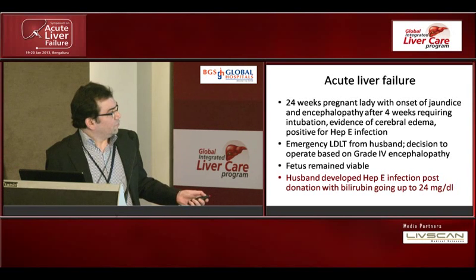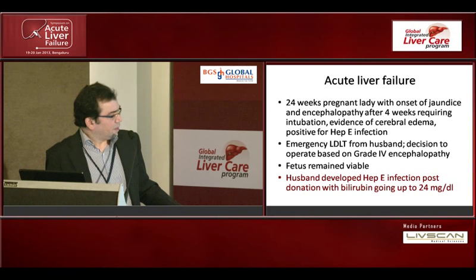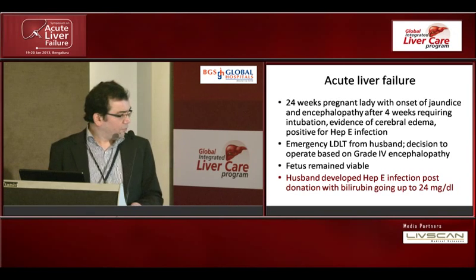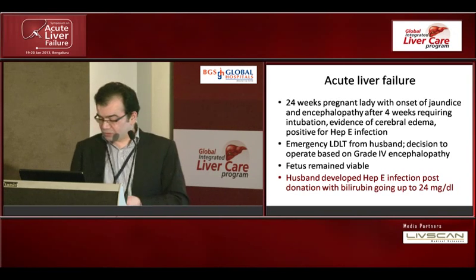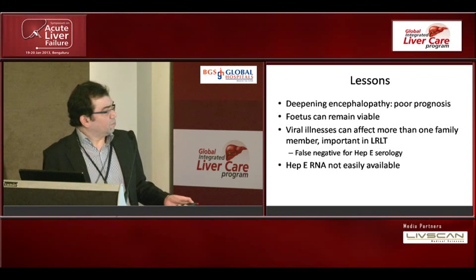Acute liver failure: this is a 24-year-old pregnant lady who had 4 weeks of encephalopathy. After 4 weeks, she had an emergency living donor transplantation from her husband, a decision based on grade 4 encephalopathy. The fetus remained viable. We had a very, very worrying time. Three weeks after the husband had donated, he developed jaundice, and we realized that he also had hepatitis infection. So an important thing we learned here was that deepening encephalopathy is a poor prognosis.